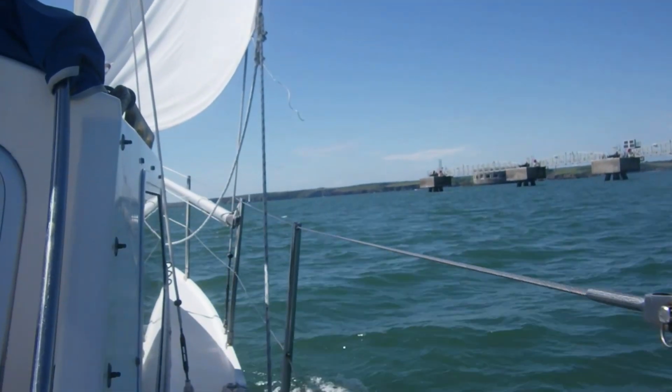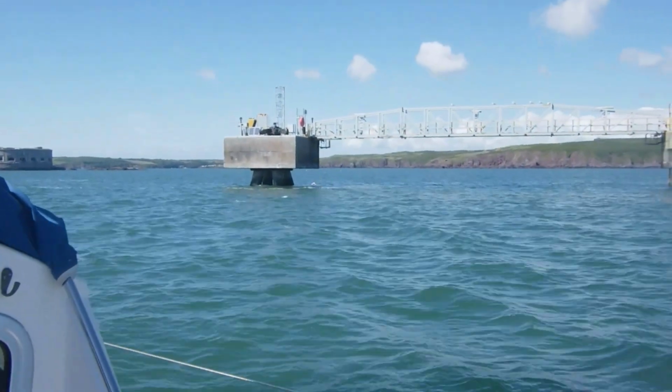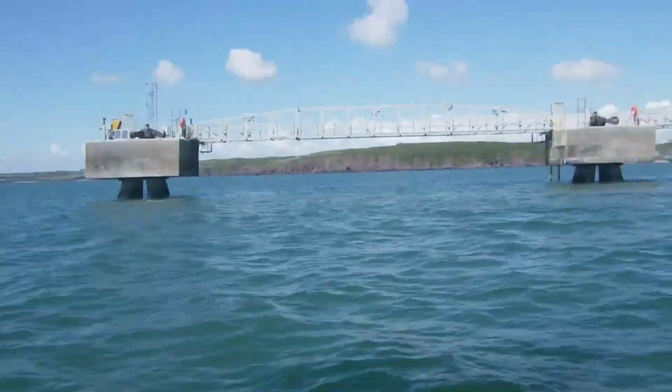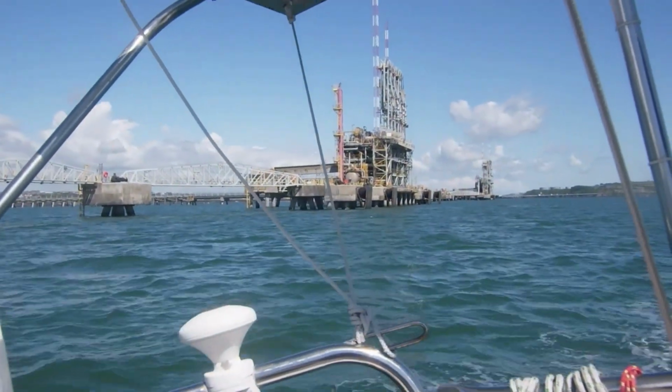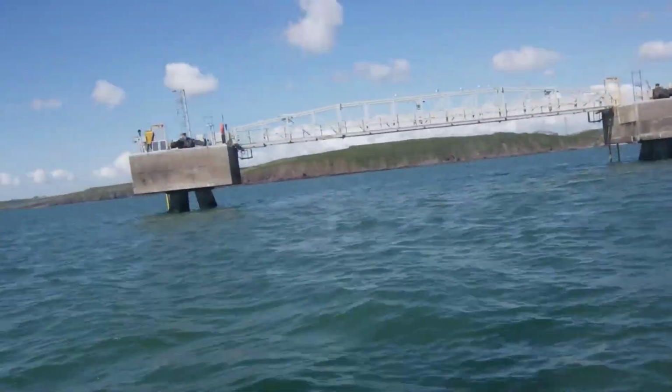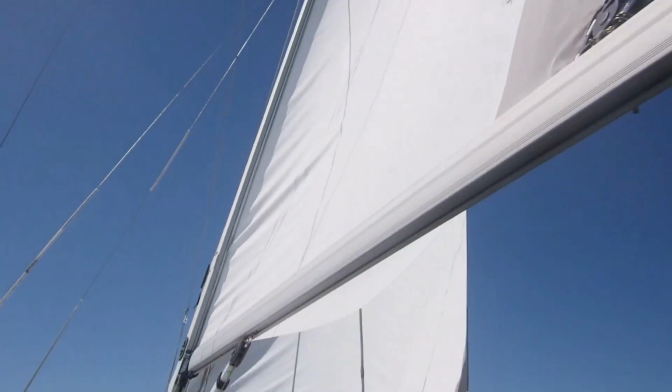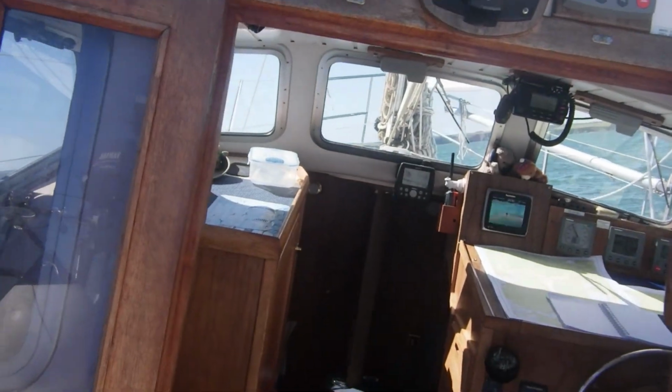I think these things coming up on my starboard side, well, I think when I've cleared these, that's the last of these big shipping moorings that are available along the way for me to have to avoid, and then after that it's sort of plain sailing to the Dale.